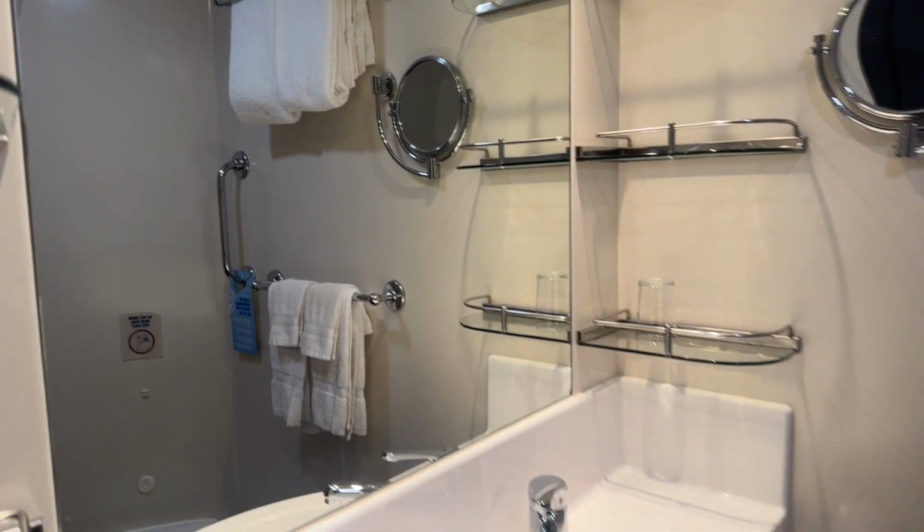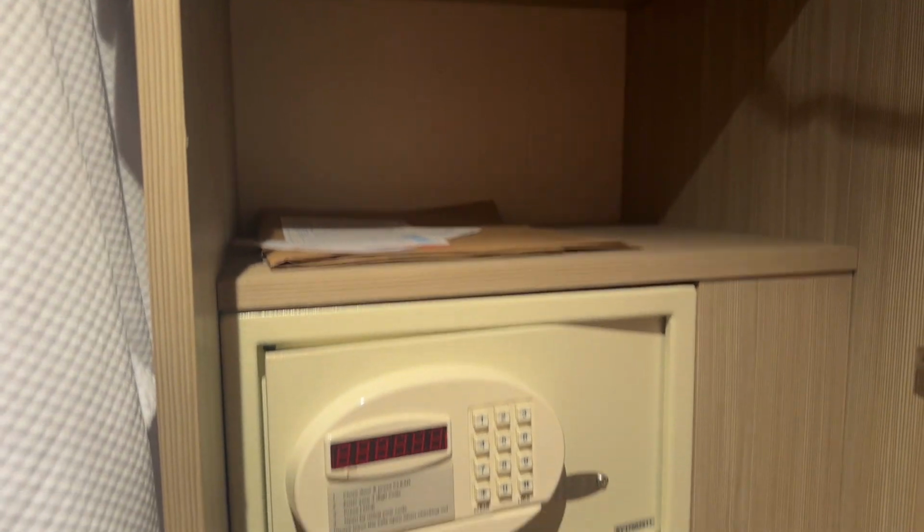Bathroom, cruise ship size, nothing extraordinary. And they have a little wardrobe here. And again, the robes say Havana Experience instead of Carnival. And as usual, the safe and a little more storage here.